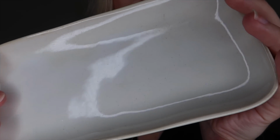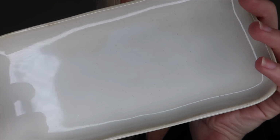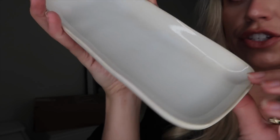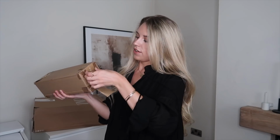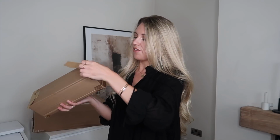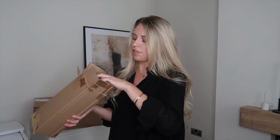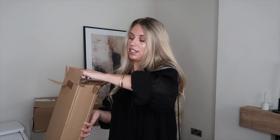But I'll also just show you a bit close up so you can see the colouring on this is beautiful. It's like a washed, very light beige with a darker beige trim. Really, really pretty. Okay, next up we have this display vase, display decorative piece at £12.99.